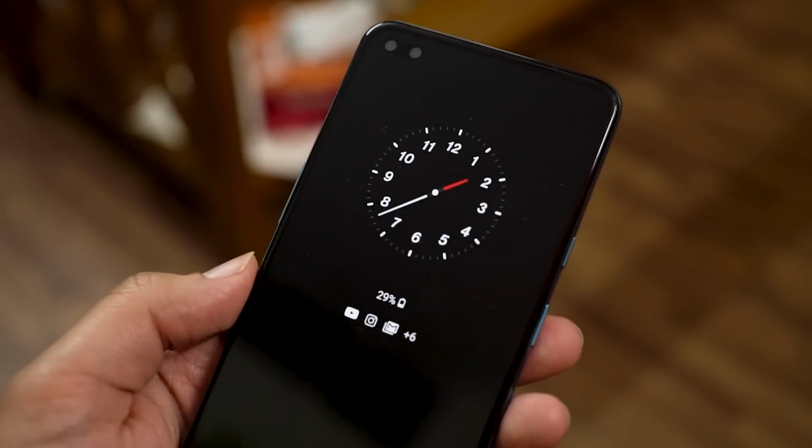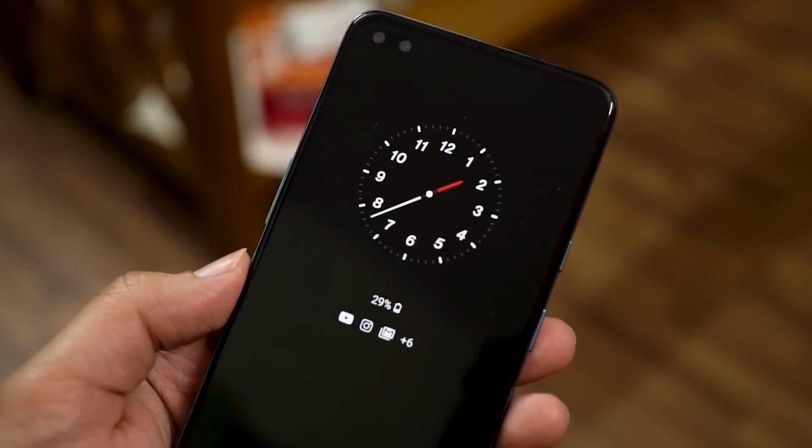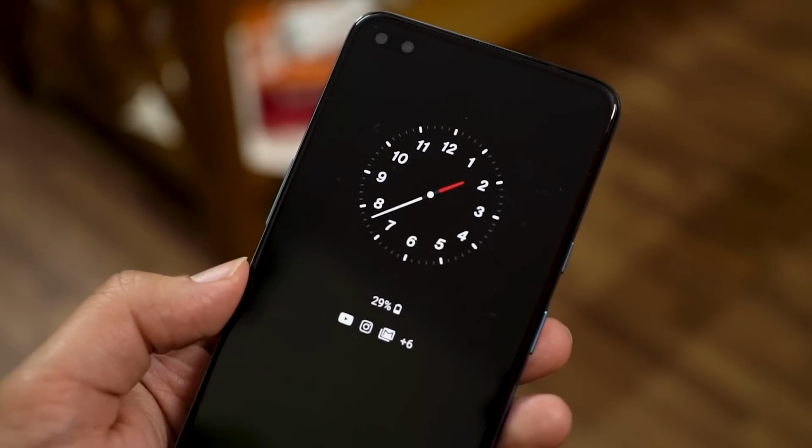Now the OnePlus Nord does have an ambient display feature that shows you the clock, the battery level, notification icons, etc. whenever you pick up the phone or tap the display in idle mode.